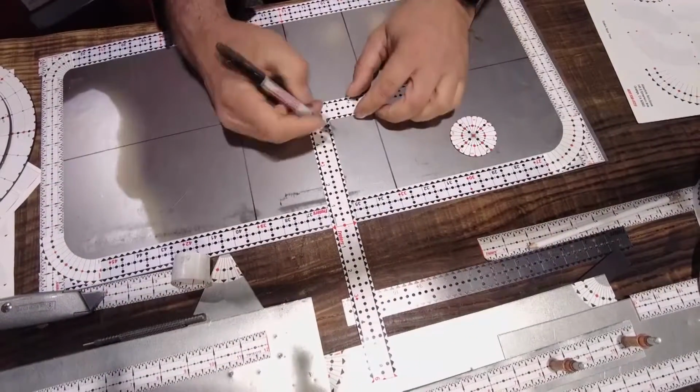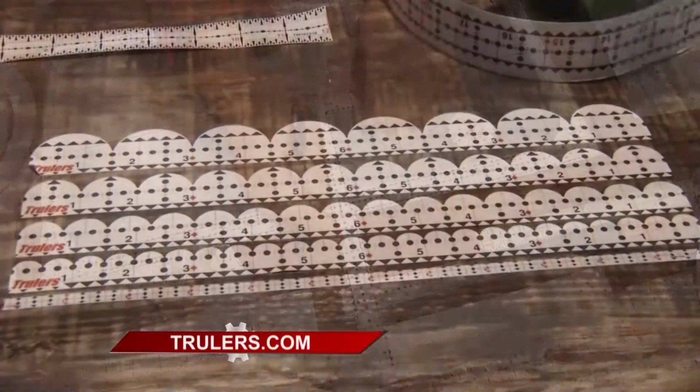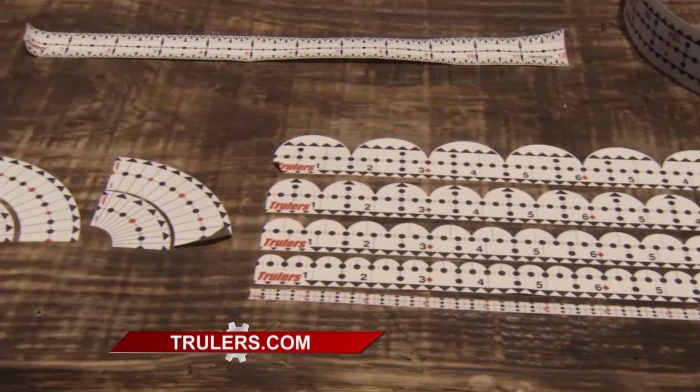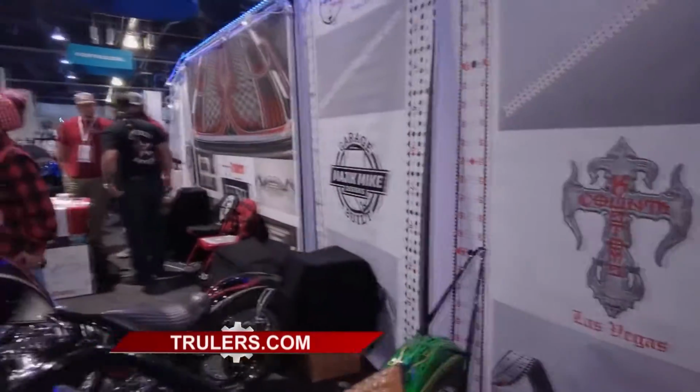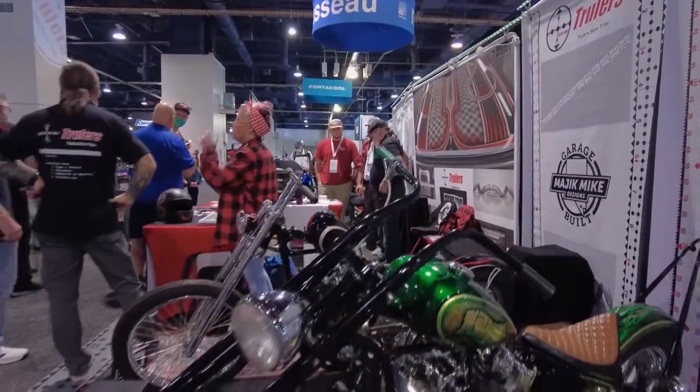Trulers basically stand for tape plus rulers. We invented the product, so instead of laying down some masking tape or something and marking things up, you've got a direct thing to just drill right through. Put it down on even a curved surface and drill through the product, peel it off, you've got everything done just for you. That's our basic one.